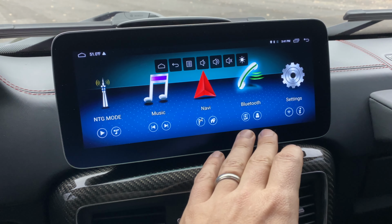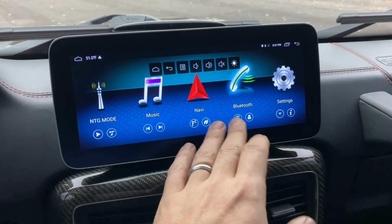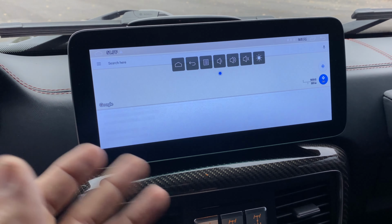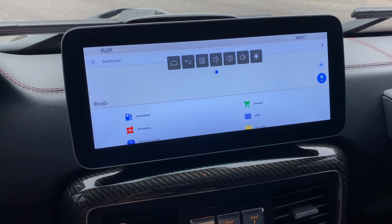You can run your Bluetooth, both audio and phone, off of this system. They work perfectly either way. This system will run essentially the Google software, between Google Maps and everything else.